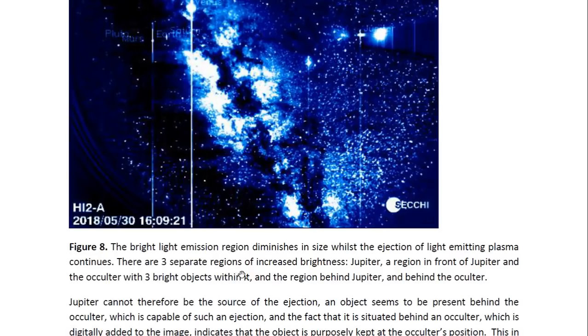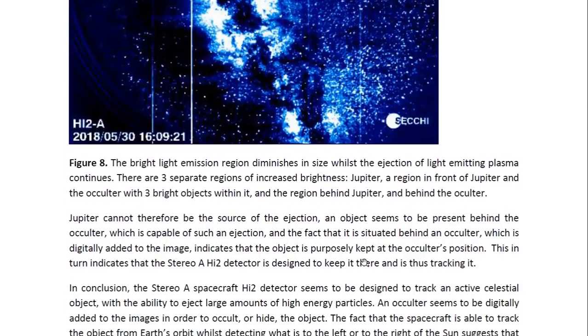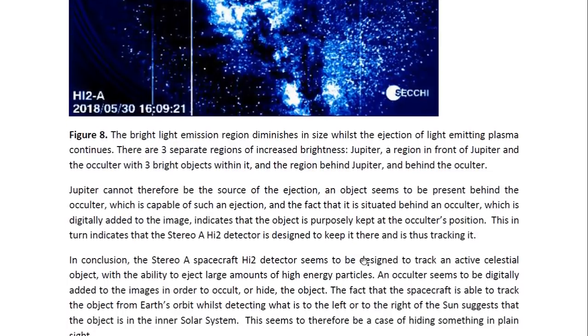And there are actually three separate regions of increased brightness. There's Jupiter, there's a region in front of Jupiter and the occulter with three bright objects within it. And then there's the region behind Jupiter and behind the occulter, that region there. Now, Jupiter cannot, therefore, be the source of the ejection. An object seems to be present behind the occulter, which is capable of such an ejection. And the fact that it is situated behind an occulter, which is digitally added to the image, indicates that the object is purposely kept at the occulter's position within the image. And this, in turn, indicates that the Stereo A HI2 detector is designed to keep it there and is thus tracking it.